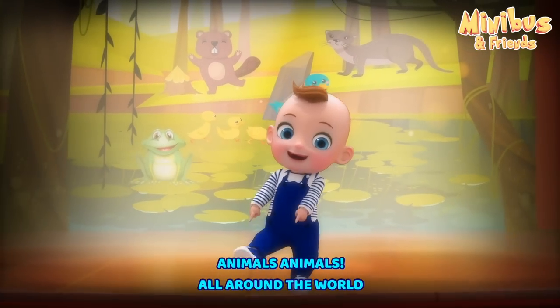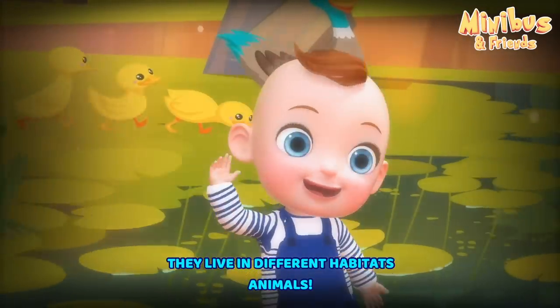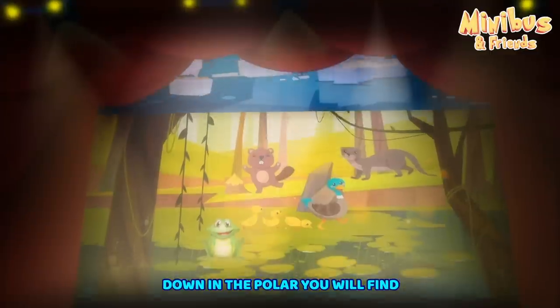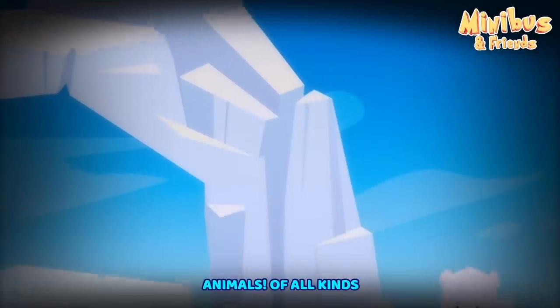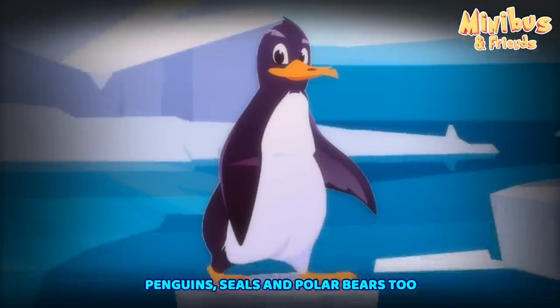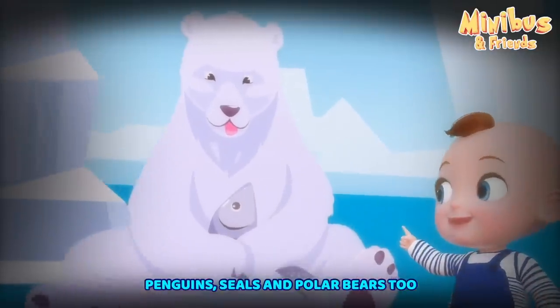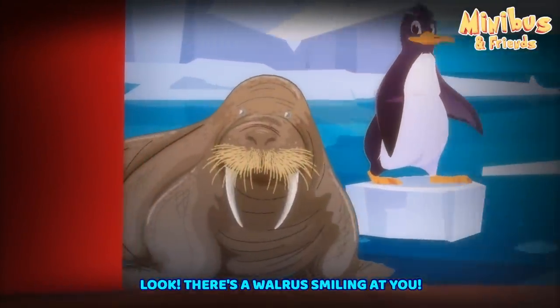Animals, animals all around the world. They live in different habitats, animals. Down in the polar you will find animals of all kinds. Penguins, seals and polar bears too. Look, there's a walrus smiling at you.